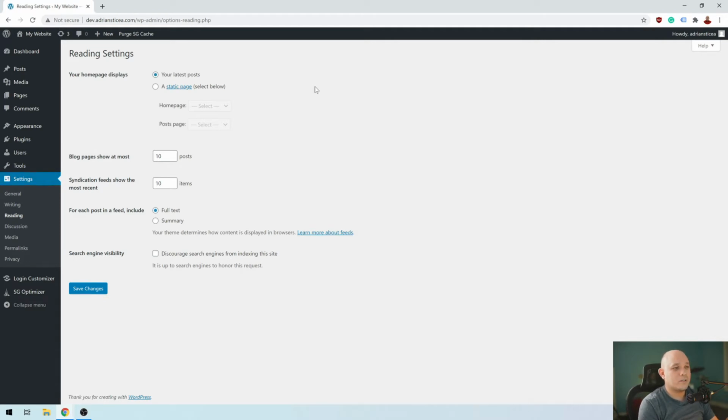Both of the plugins for me are equally the same. I think it's just a preference on how people would like their user interface to look, but you cannot tell that one is better than the other. Both of them have pro versions, and they add a few more features, but in my opinion, in my experience, they really don't do much for ranking.